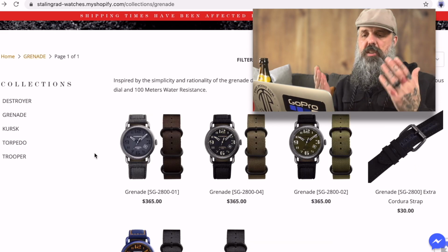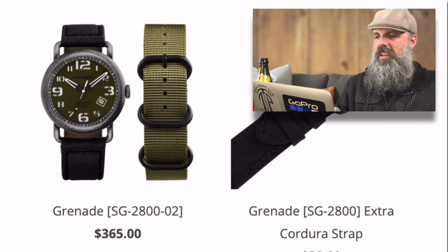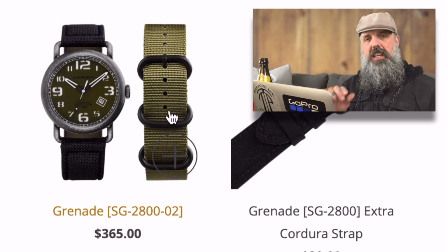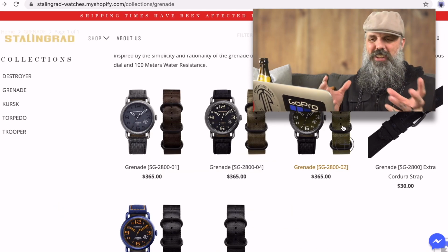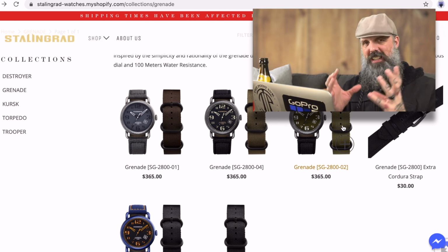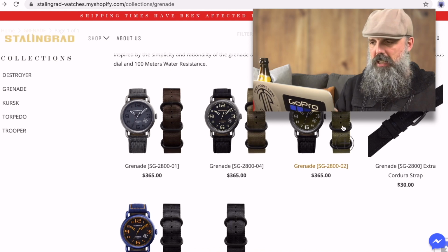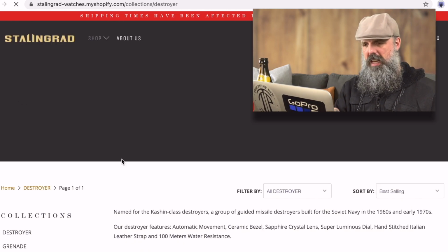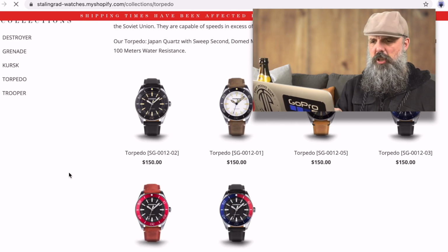Another one of the watches they have is the Grenade. I got the SG2800-02 here on NATO strap. Great watch. If you like this kind of field watch design, then very, very cool. Big numerals, exhibition case back, comes in like 4 different colorways. Finally, the one that I don't think I mentioned on here, yeah, the Torpedo.